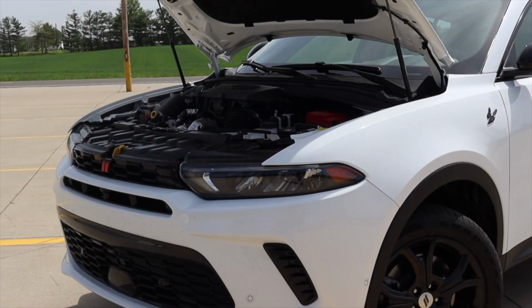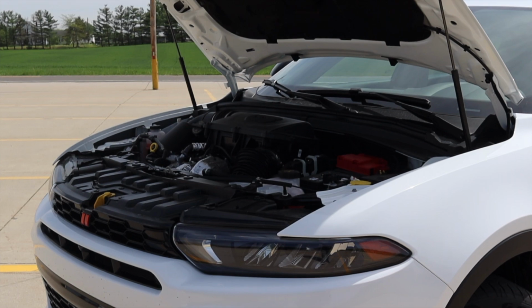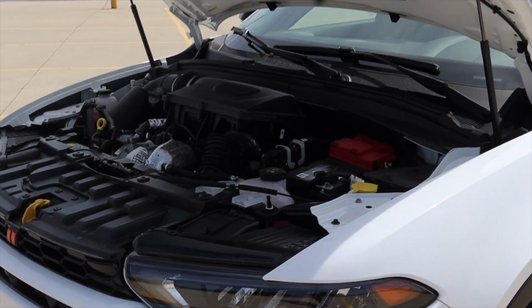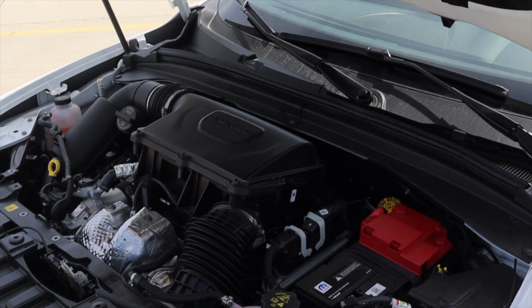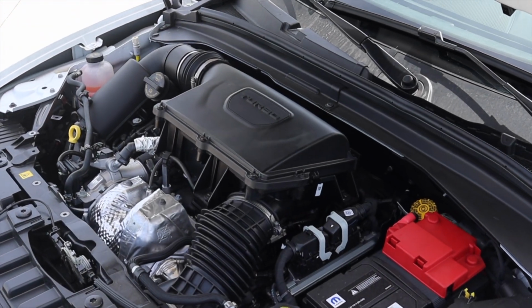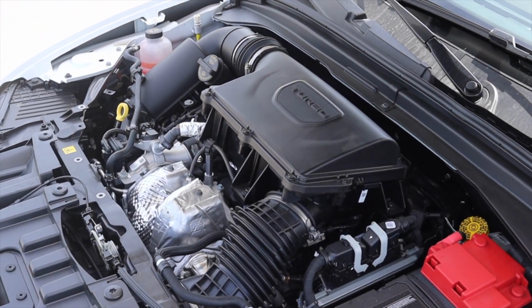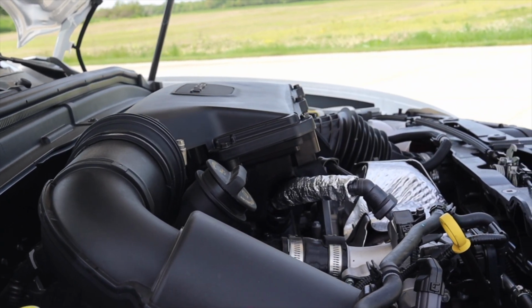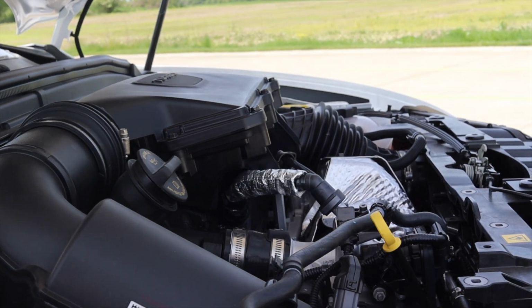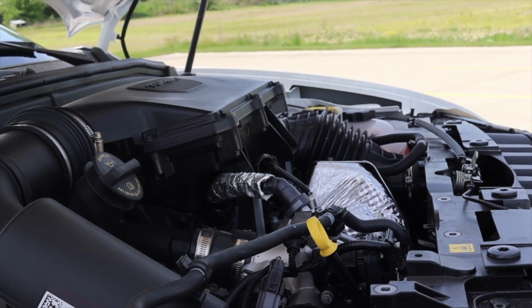But let's get back to that 2-liter turbo under the hood, making 268 horsepower. Well, that number is quite fantastic if you ask me, especially in a vehicle at this size. This is known as the Hurricane engine. It's part of the Hurricane engine family from Dodge, Chrysler, FCA, Stellantis, whatever you want to call them. Let's see if I should shelter myself from the Hurricane or if it's going to get downgraded.